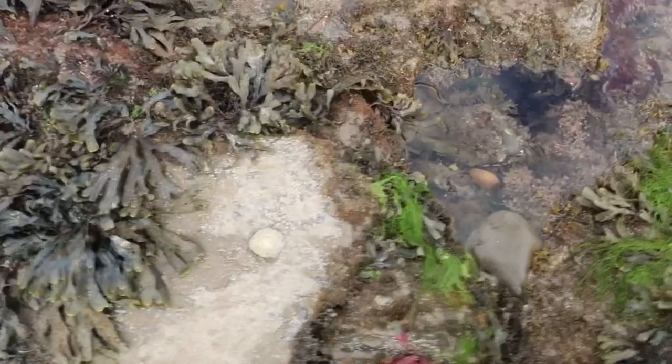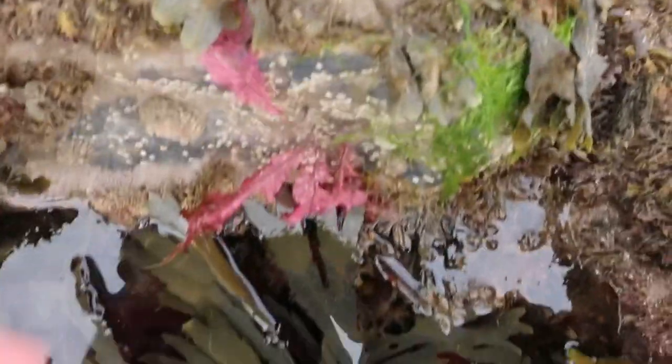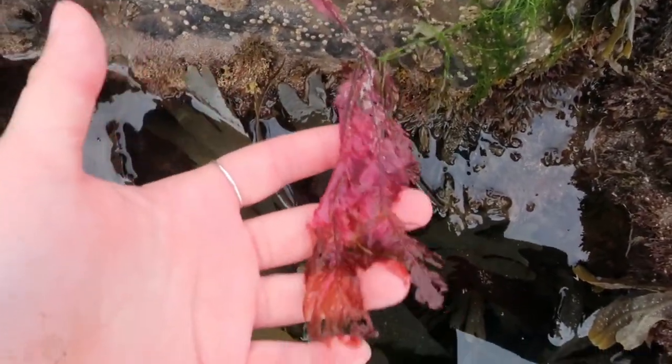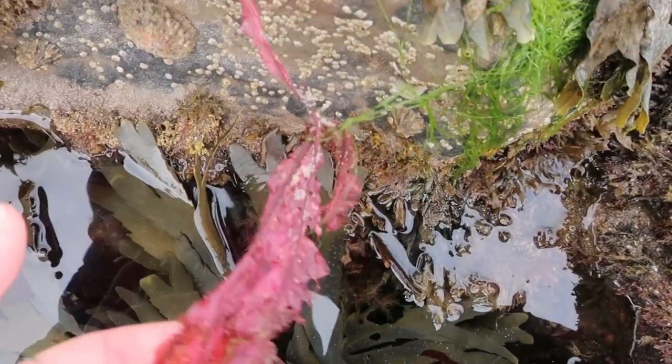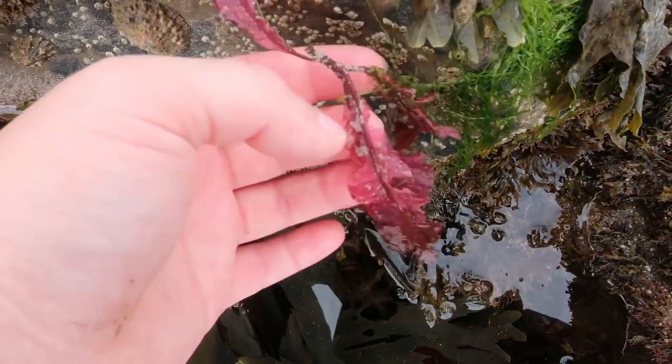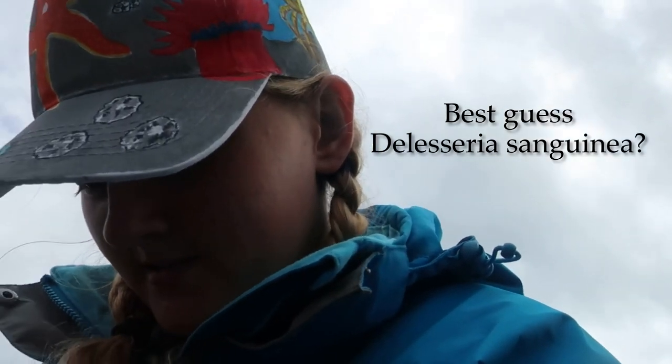Oh, this is pink. Look at this. Hello. Wow. Oh, camera strap. How unprofessional. Look at that. That is bright, bright pink. I don't know what that is. Oh, it's ribbed. Wow. It's washed up, so it's not actually attached anywhere. Cool. That is dead pretty seaweed. Bright pink. We'll be consulting the books when I get back. How flamboyant. Good on you, seaweed. Why blend in? Why not be as colourful as you want to be? Please stand out from the crowd.